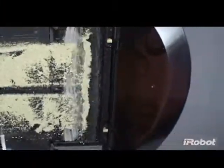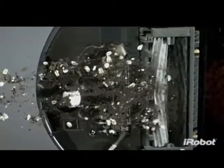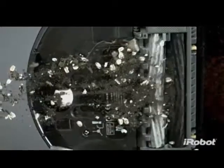The AeroForce Performance Cleaning System is the combination of these 3 breakthrough technologies working together to deliver unprecedented cleaning results. AeroForce is like no other. AeroForce defines clean.